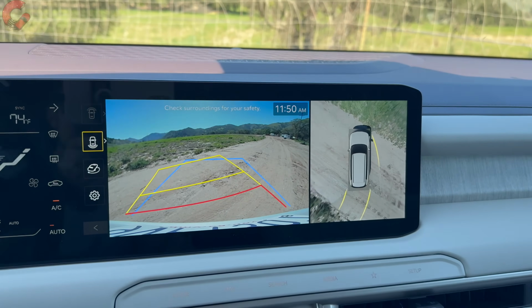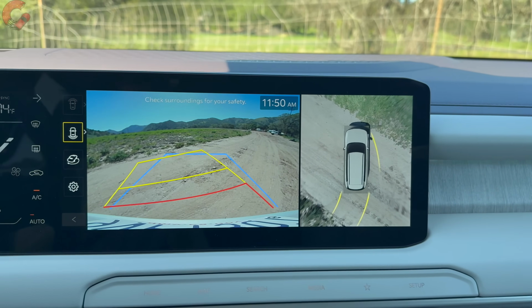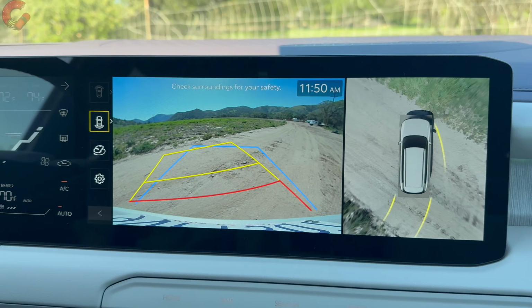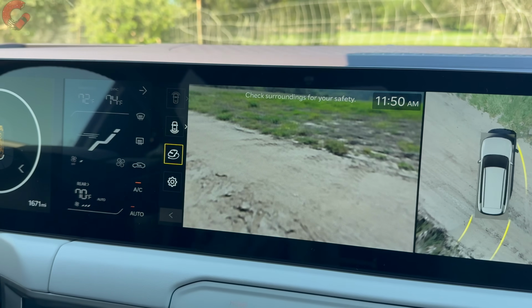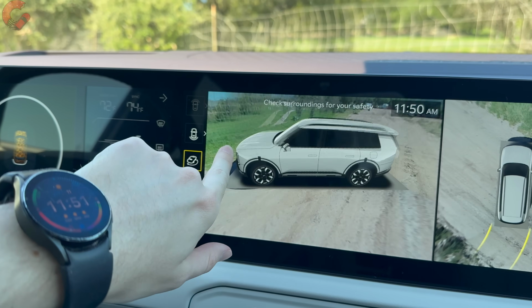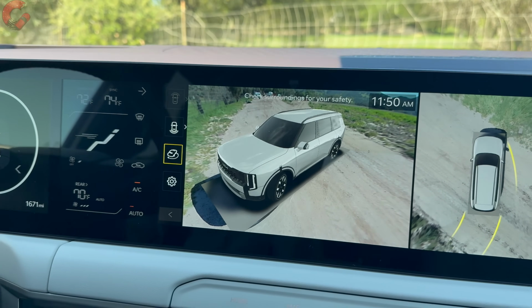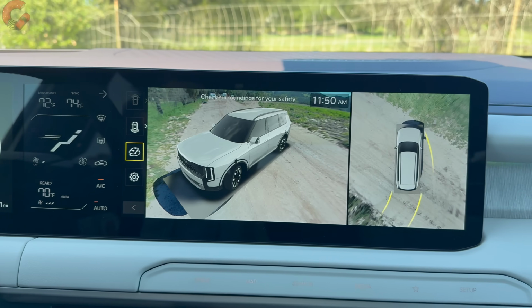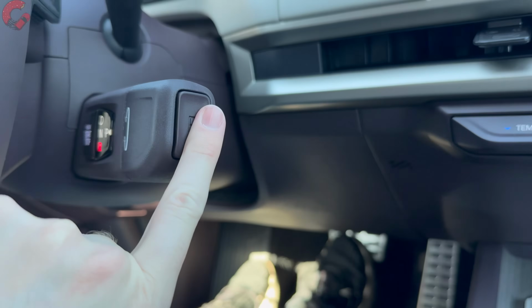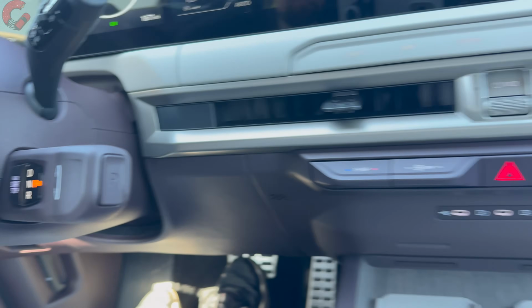And when you go into reverse, here is our available 360-degree camera system. As you can see, you got really nice resolution, that overhead view, and you also get the 3D spin. So you can go all around the vehicle like so. This is included on the SX trim level and above. Also, if you get the X-Pro, that's going to give you a trail camera. And just press that P right there for park.